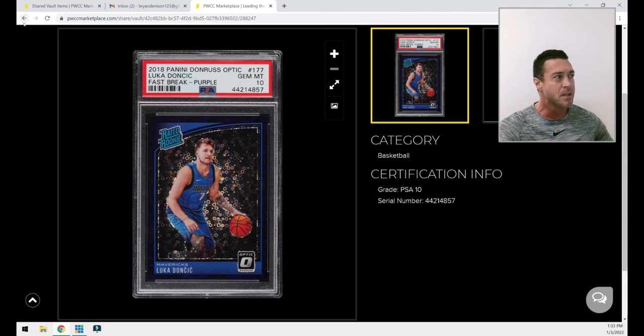His cards have dipped a little bit here recently, other than his crazy high-end NT RPA 99 that sold the other day. But here you go. This is card number 46 of Luka Doncic.